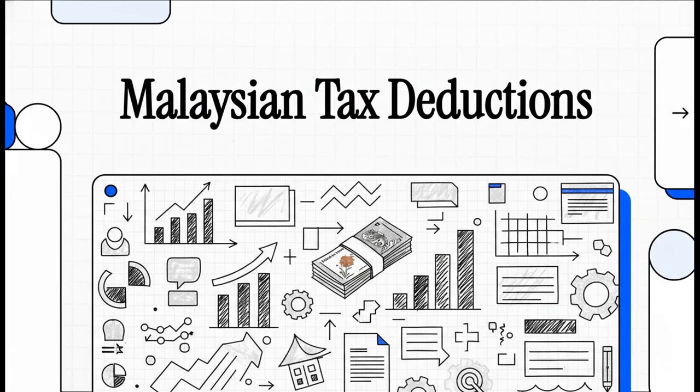Today, we're going to totally change how you look at your business expenses. Seriously, we're not just talking about boring tax compliance. We're talking about using your expenses as a powerful strategy to actually fuel your company's growth right here in Malaysia. So let's dive right in.